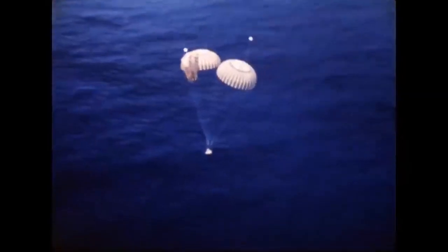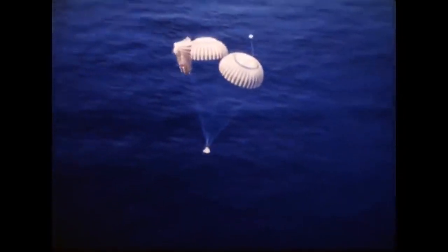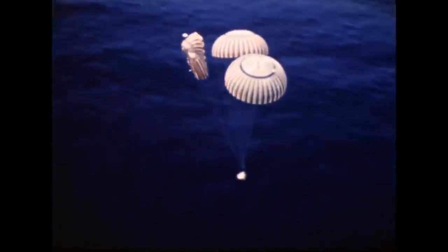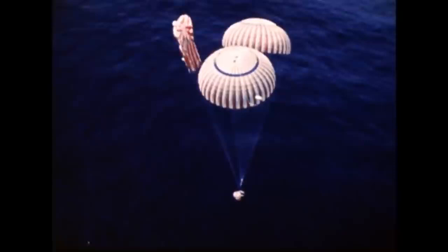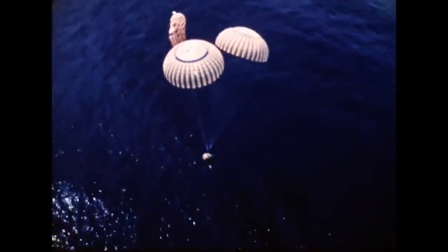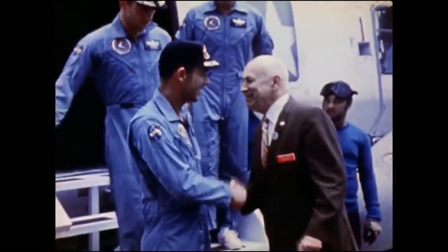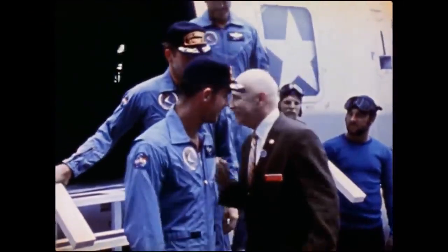During re-entry, the burning reaction control system fuel burned through the risers of one of the chutes, and that chute streamed and effectively became about one-fifth of its normal capacity. Apollo 15 landed on two chutes. It was designed to do that, but it did mean a hard landing, but a safe landing.